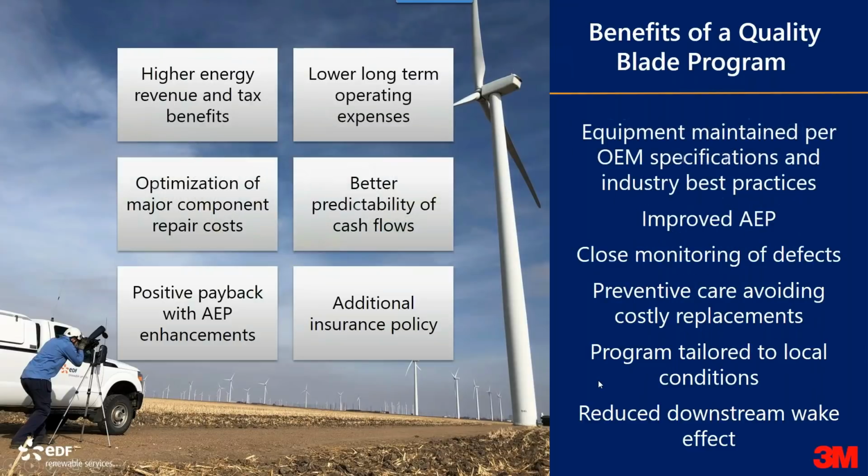So as a result, the benefits of a quality blade program are multiple. First, it keeps the project equipment maintained per the OEM engineering specifications and per the best industry practices. This will ultimately result in higher energy production for the project.